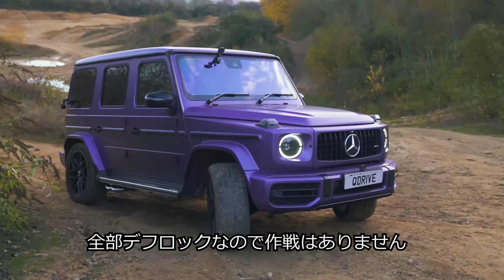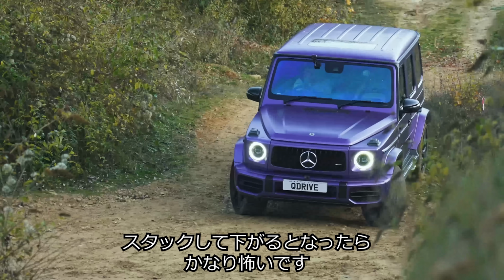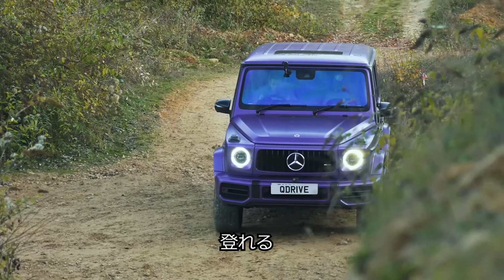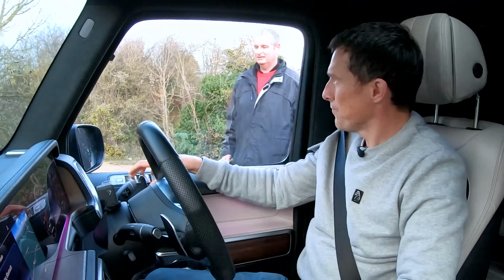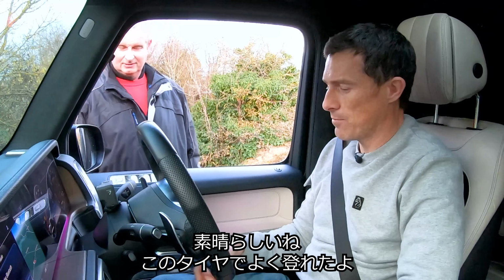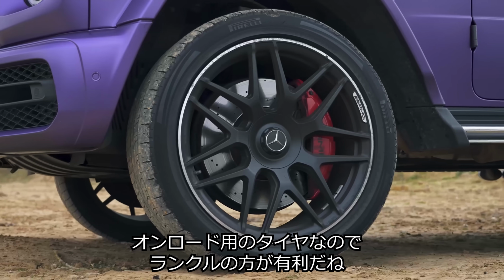This thing doesn't like to manoeuvre when you've got all the diff locks on. Okay. Now, if I don't do this right, I could get stuck, and going backwards could be very scary indeed. Just line myself up. Just so you know, I controlled it steadily over the top because I didn't want to go over the bump. I was impressed with the fact that the tyres are in the condition they're in. It got up. I know, road tyres. Yes. In fact, not just road tyres, very much focused performance tyres.